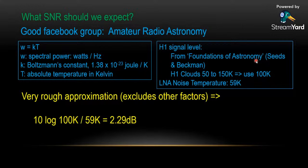My LNA, which is a little $40 El Cheapo one, but that's what I'm willing to pay for it, has a noise temperature of 59 Kelvin. It turns out that most of your noise in a system like this actually comes from the low noise amplifier. There are lots of other sources of noise, lots of other problems, but for a rough calculation, we'll say that the majority of our noise is coming from that low noise amplifier. So if you take the 100K from the hydrogen you're actually measuring, and divide that by the 59K of the low noise amplifier, what I get is around 2.29 decibels.